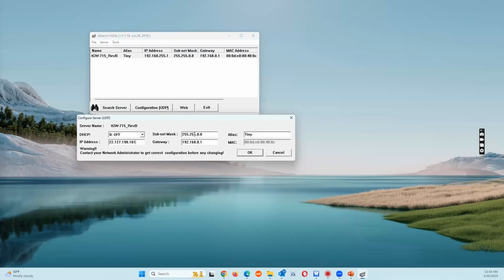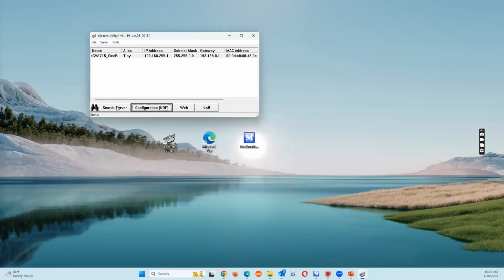Let's put 101. You want to make this match your computer's gateway and subnet mask and have its own unique IP address. So it's not the same IP address as your computer, but it's set up on the network as a separate device. Once we set the IP address, we want to scan to make sure that it picked up the new IP address.